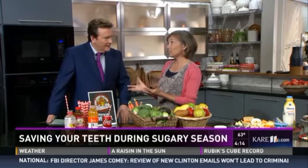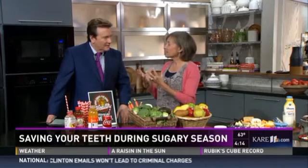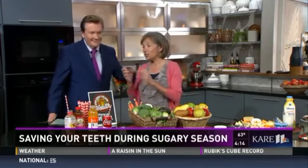And then there's one other thing you can do. You can chew some gum with xylitol in it, and you literally have to look at the ingredients. But xylitol is a sugar alcohol. Sounds like it might not be so good for you, but it actually breaks it all up too.